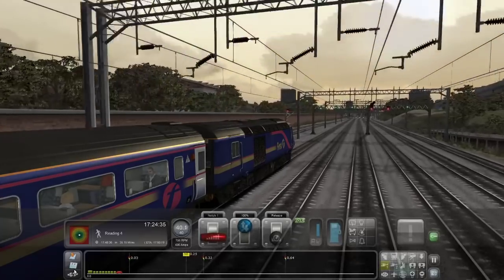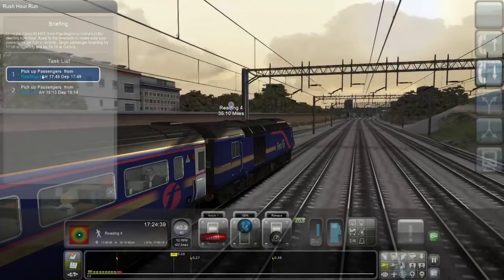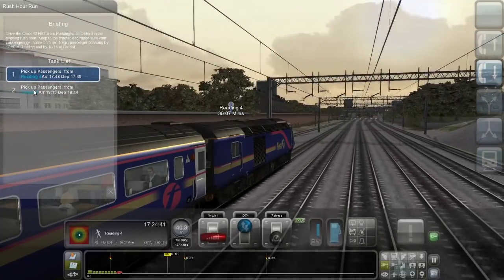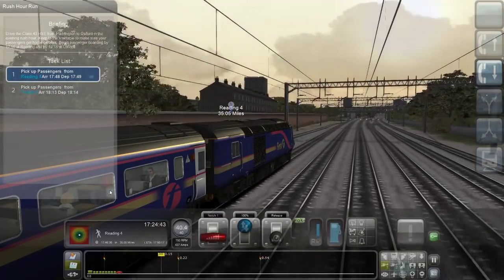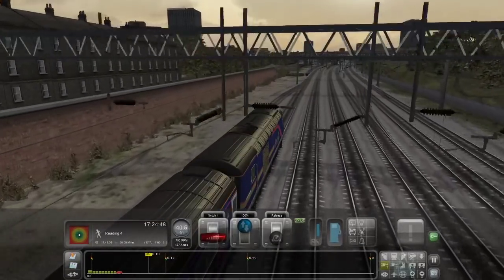Our first station stop will be Reading, so we'll actually have a look at this. We'll pick up passengers from Reading, and then we're going to hit Oxford. Okay. That is what we're going to be doing. That is the task ahead.